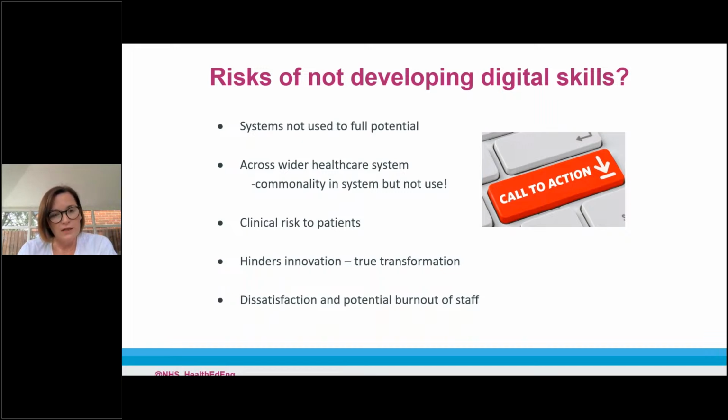And that wasn't just in the areas they worked. They recognised this across other systems and across the wider healthcare system, because I spoke to people who had moved between organisations and sectors. I will talk a little bit more about that later. People talked about how, by not developing digital skills, they felt unable to really contribute to innovation and to improving things and using systems in a better way, so hindering innovation and that true transformation.